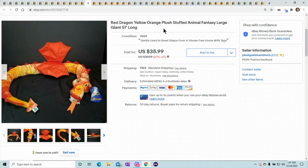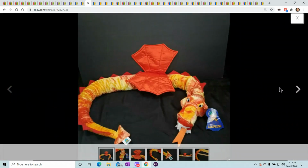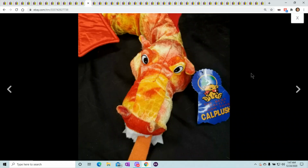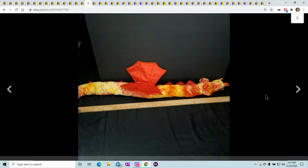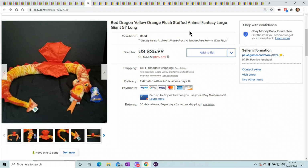Alright, on to the plush. We have a bunch of plush to go through. The first one is a red dragon. He is from Cal Plush, so just a generic plush. He has a cool little face and goofy plastic eyes. Dragons sell well even if they're goofy and generic. He's a pretty long plush. I don't remember how long he was. I should have put it in the listing. Oh, 51 inches long, so he was very long. But he weighed almost nothing. I believe I shipped him for 12 ounces.